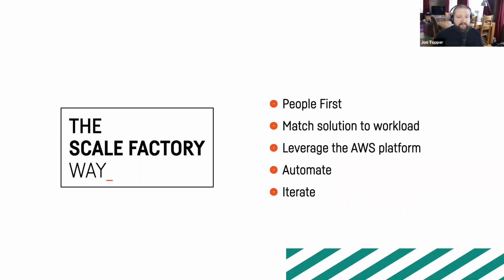So the way that we look at this at the Scale Factory is we like to put people first. On average, the security approach needs to make people's lives easier and not harder, right? The people who are customers of your platform are people, your operations team are people, your developers are all people. And so we should be thinking about a person-centric approach when we're designing this stuff. We also think that you should be matching a security solution to the workload. I think a lot of engineers will think of security as an absolute, and really security is context dependent. There's no point in building a military grade security solution for your Twitter for Pets application, because that's not a good fit.